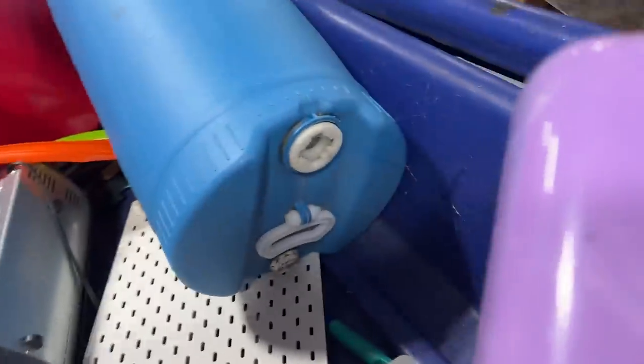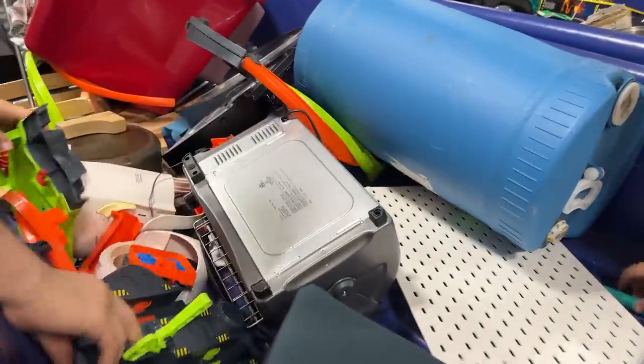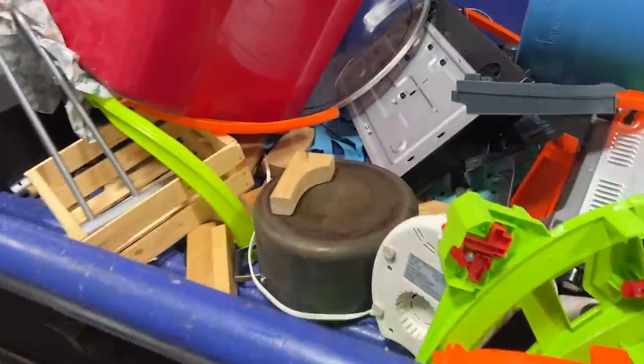I just want it. Whoa, okay, stuff is flying. It's getting crazy. We gotta look and see if there's anything in here we need to grab. Looks like a big track set. Hot Wheels. Not so hot. Not looking so hot.